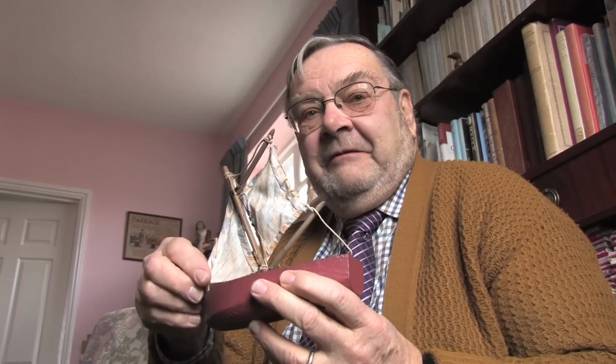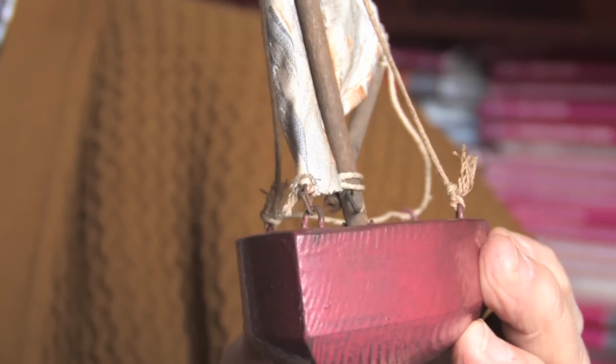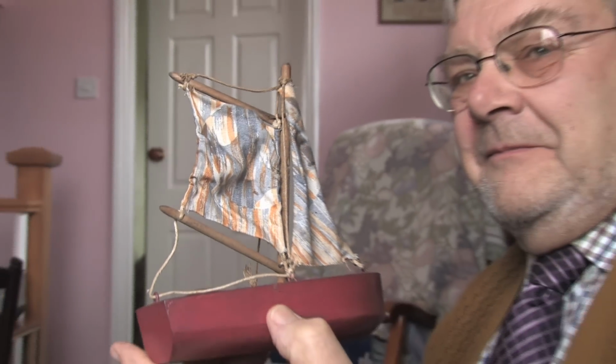This is my artefact of Page Park, something that goes right back to when I was a little boy. My boat that I used to sail on the high seas of Page Park Lake. There it is. It must be now nearly 70 years old, and I suspect it would still sail if we had a lake to sail it on.